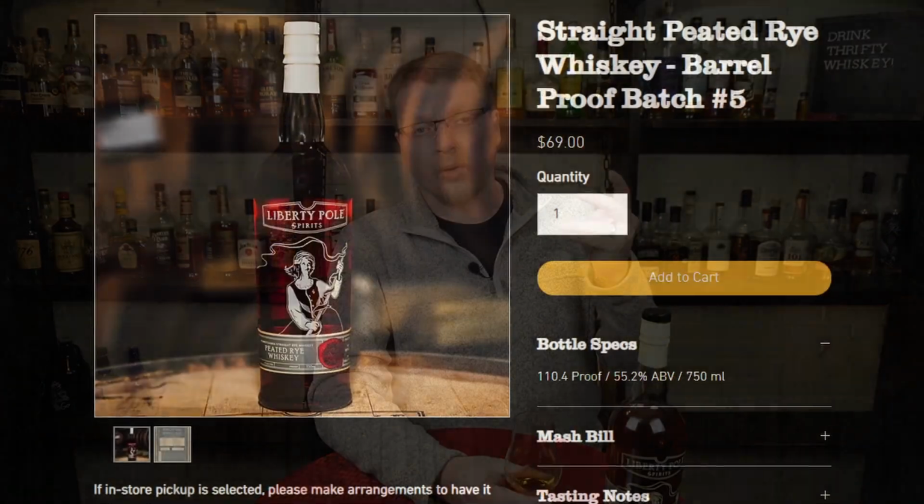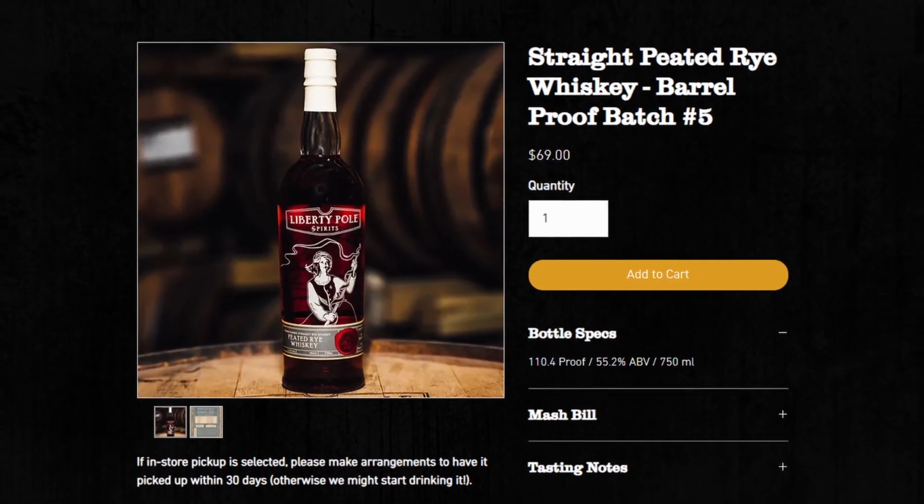As far as price goes, this does retail for $69 at the distillery. It's a distillery only release. If you want to get it, you have to either get it there or buy it online and have it shipped to you. But shipping is only available in Pennsylvania, so keep that in mind.